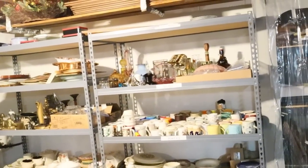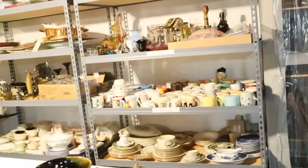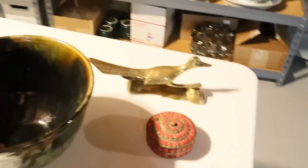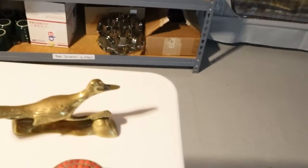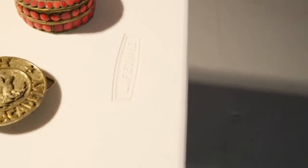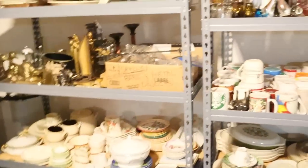Today I was at the Williams Grove Flea Market and got some really cool stuff. I'll be sure to do a haul with that. But as you can see, I'm just pulling the weekend solds. This is a hand-thrown pot, beautiful, glazed. This little Roadrunner guy sold, this trinket box and this brass belt. So those were a few of the first items that I pulled.